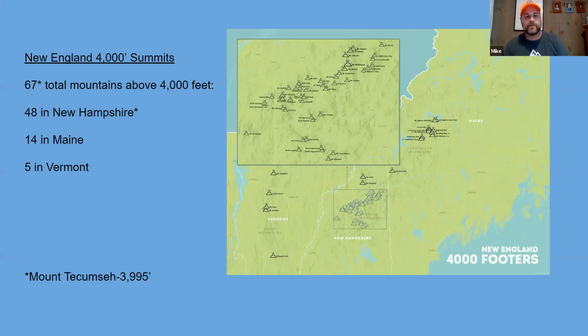There are 48 in New Hampshire, 14 in Maine, and 5 in Vermont. And you'll notice there's an asterisk next to that 48 in New Hampshire because back in, I believe it was February of 2019, using LiDAR mapping, Mount Tecumseh, which is the lowest 4,000 footer in the White Mountains, actually turns out to be around 3,995 feet. However, as of earlier this week, which is the last time I checked, it is still included on the AMC's 4,000 footer list. It has not been removed. And as far as I know, there are not any plans to remove it off that list.